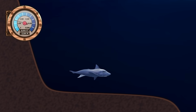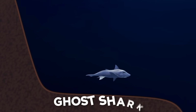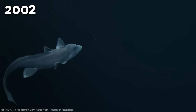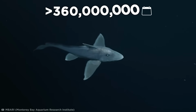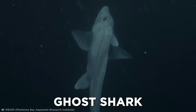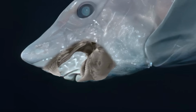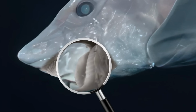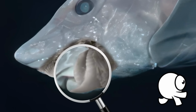8,500 feet down swims the ghoulish chimera, also known as the ghost shark. The unnerving creature wasn't discovered until 2002, even though estimates suggest that they've existed for over 360 million years. Despite the moniker, the ghost shark isn't actually a shark. In fact, their teeth aren't even sharp. Instead, they have blunted plates better suited to crushing their meals than shredding them. Personally, I think that makes them even scarier.